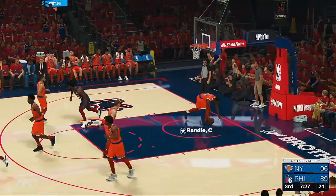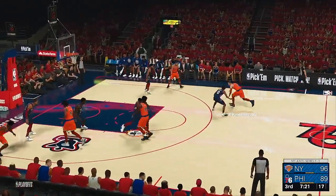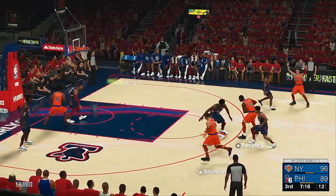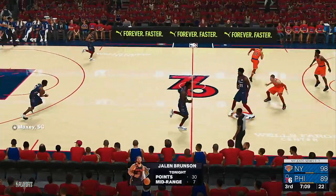And he makes both free throws. The Knicks leading by 7. DiVincenzo kicks to Brunson. Randle with the ball. Lowry picks him up. That one goes. Count it. Brunson's got 30.